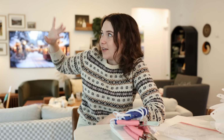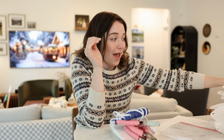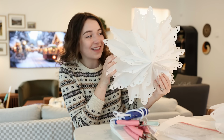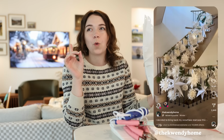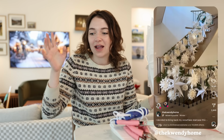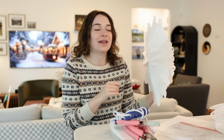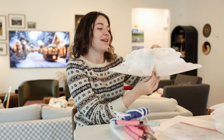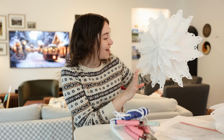I want to create kind of like an archway of the paper snowflakes there, and I'm thinking I might repeat some of them in the entryway. We'll see, but this is what they look like. So, so beautiful. I was inspired by Quendy Home, I think is her little tag on Instagram. I've been following her for years. She does them every year, and I've always loved the way that they look. Thought it would be so fun just to incorporate some of these into my decor.